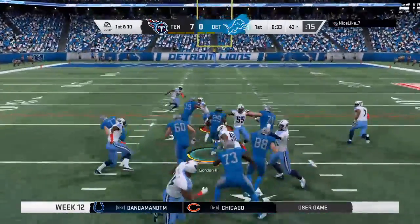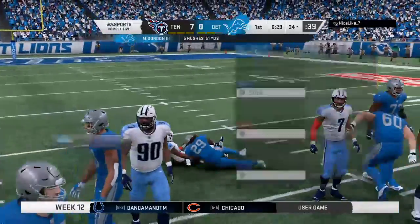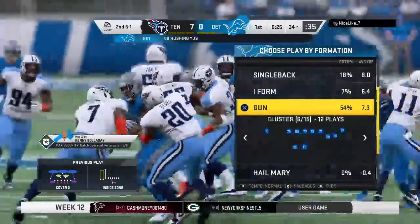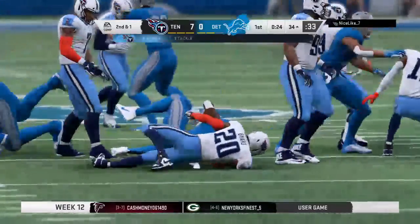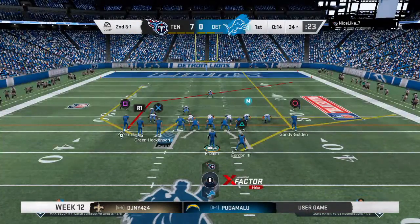They run it here with Gordon. And he's going to get a solid gain of 9 before being brought down. Second and right at a yard. Getting the sense, Charles, they're going to put a big emphasis this afternoon on the run game. And why not? What we're seeing so far, working pretty well from them.